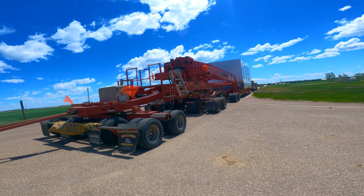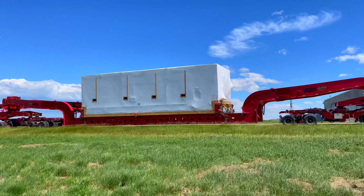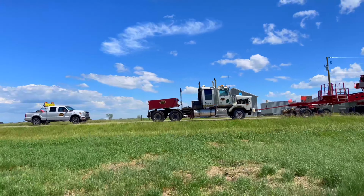So we're just finishing up here with these guys for the day. Gonna get a couple shots of the logos on their doors, and then they're setting on their way down to Coutts. They're gonna cross into Montana, and this load's going down to Texas. Well, them guys just sailed off into the sunset or the blue skies, and yeah, it's windy as hell. We're gonna go home, back to Diamond Valley. That was such a cool day, and I hope that you enjoyed coming along.